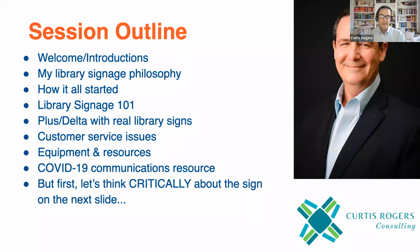Part of my journey in library signage is I conducted over 70 library signage audits, both at academic and public libraries. So I have a ton of signs that I can show you that we'll review. Also, we'll talk some about customer service issues. And I have a long list of equipment and resources that I think folks will be interested to see. And I'll also show you a COVID-19 communications resource. Also, if any of you are on WebJunction, I had conducted a webinar on effective library signage and crisis communications. So that's something you can look for in WebJunction if you're joined there.